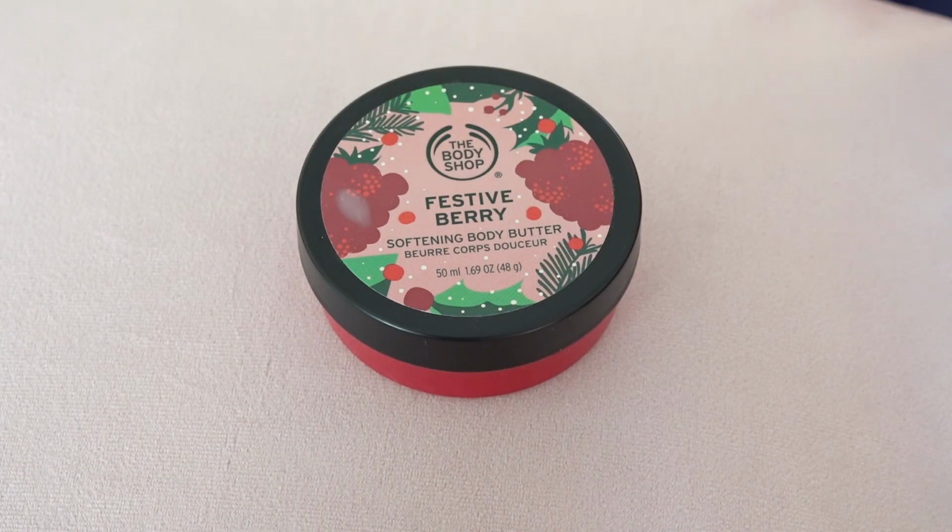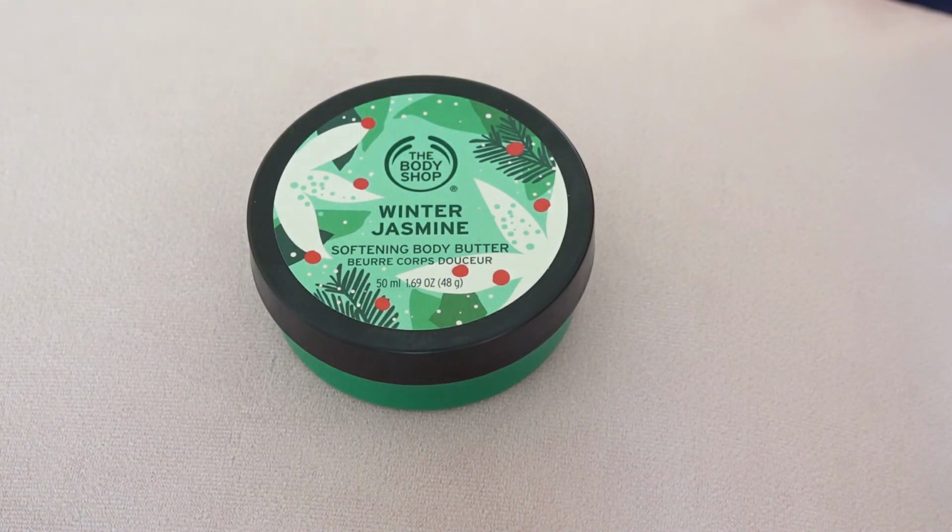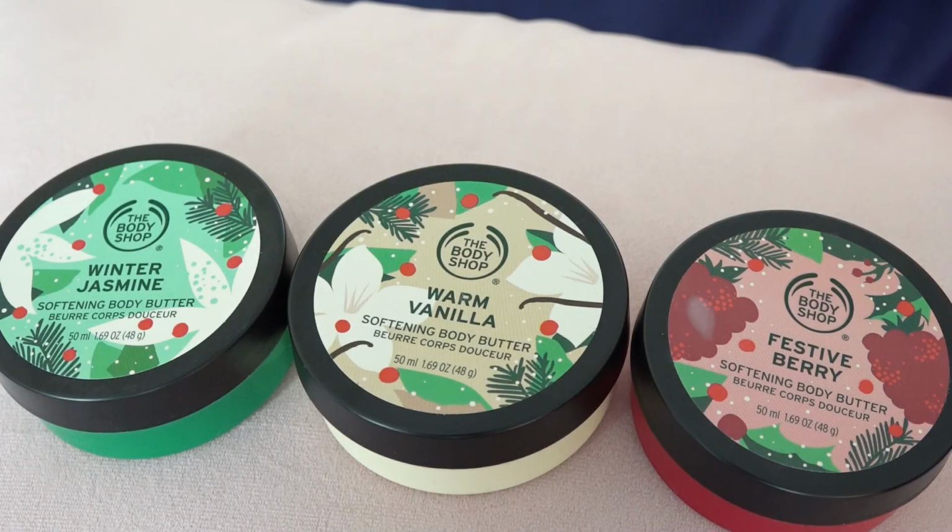And then I wasn't sure about the holiday scents if I was going to like them, but now I honestly have a hard time figuring out which of them is my favorite because they're all pretty good. So there was Festive Berry, which is the typical holiday berry scent that a lot of stores have in their lotions. Then Warm Vanilla, and then Winter Jasmine. I think I gotta give it to Winter Jasmine. Probably because these are pretty standard scents that you see every holiday season, but the Winter Jasmine has something special to it, kind of a freshness. So again, love the formula. We'll continue to get Body Shop body butters, and I love trying out the different seasonal scents. So if you've never tried them for some reason, give them a shot, see how you like the formula. Tell me your favorite scent.